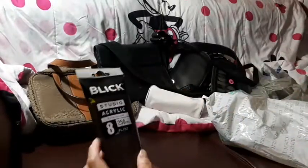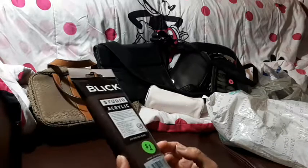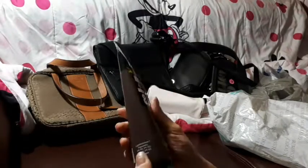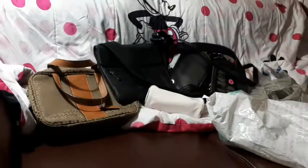And I also got the black acrylic paint. It's a brown color for $1. And I know the retail price is very expensive for this acrylic paint. So $1, it's a deal.